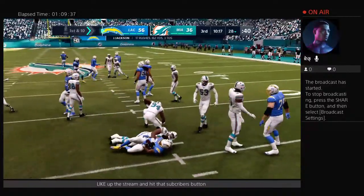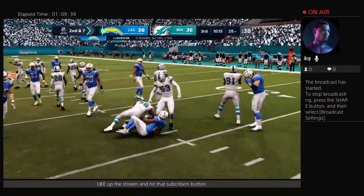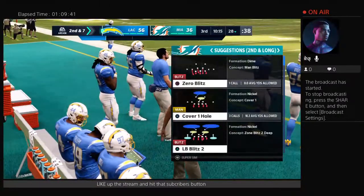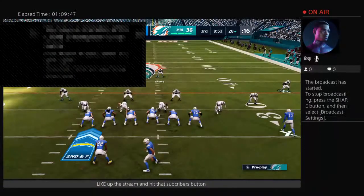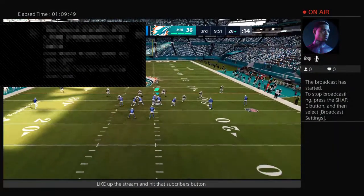Now they're going to get about 3 here out of this first down run, and that'll bring up 2nd and 7. 3 yards on that last carry. 3 brings up 2nd and 7.